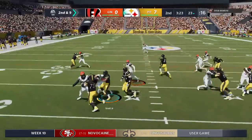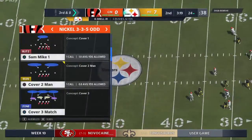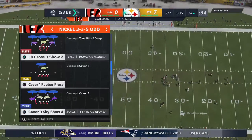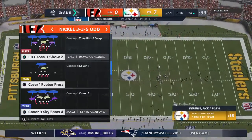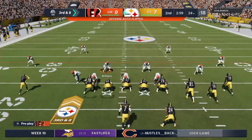On second down, Snell, and not much there. Maybe a yard up to the 24. Sean Williams brought in. Back-to-back runs, I'd say that encompassed maximum effort for minimal gain. Minimal yardage, and now they're going to need something more than minimal on this play coming up.